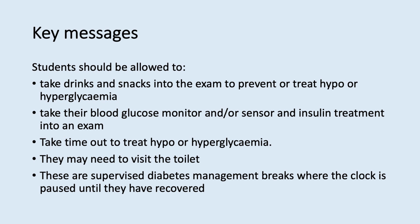Key messages. Students should be allowed to take drinks and snacks into the exam to prevent or treat hypos or hypers. They should also be able to take their blood glucose monitor and or their sensor and insulin treatment into the exam. They may also need to take time out to treat a hypo or a hyper, and they may need to visit the toilet. These are supervised diabetes management breaks where the clock is paused until they have recovered. All invigilators must be briefed appropriately in order to support young people with diabetes during exams.